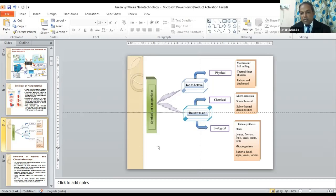Plant leaves, flowers, fruits, seeds, stems, and roots can be used, and microorganisms such as bacteria, fungi, algae, yeast, and viruses. All these organisms can be used to develop nanoparticles, which is called green synthesis of nanoparticles. Why? Because here we are not using any toxic chemicals to develop the nanostructure, whereas in the physical and chemical methods we use a lot of chemicals or solvents, and that creates a lot of side effects. So the recently emerging green technology helps us avoid the toxic side effects of drug delivery systems.